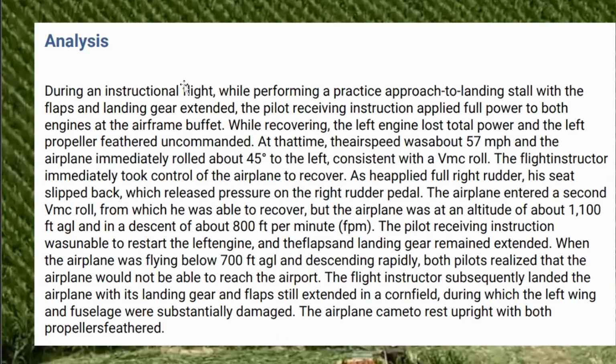So the analysis is: during an instructional flight while performing a practice approach to landing stall with the flaps and landing gear extended, the pilot receiving instruction applied full power to both engines at the airframe buffet. While recovering, the left engine lost total power and the left prop feathered uncommanded. At that time, the airspeed was about 57 miles per hour. The airplane immediately rolled about 45 degrees to the left, consistent with a VMC roll.